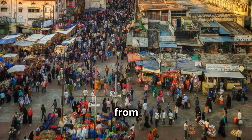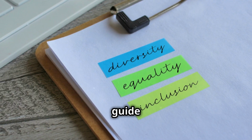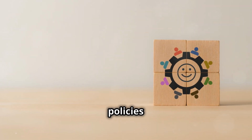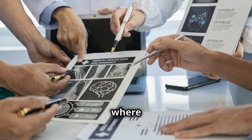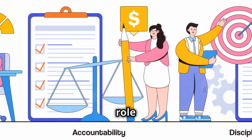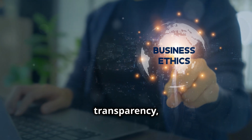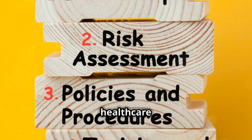This requires commitment from leadership to foster a culture where policies aren't just followed, but embraced, where they guide decision-making, shape interactions, and drive the pursuit of excellence in all its forms. In the end, organizational policies aren't just about compliance. They're about cultivating a culture of trust, where everyone from the clinician at the bedside to the researcher in the laboratory understands their role in upholding the highest standards of ethical and effective practice. This shared commitment to ethical conduct, transparency, and continuous improvement is the foundation upon which a truly excellent healthcare system is built.